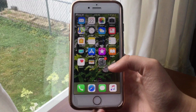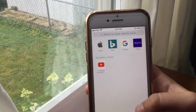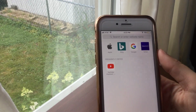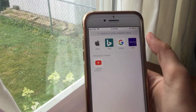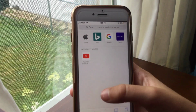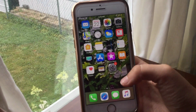We also have Safari, which I was just looking up showtimes for a movie. Basically the only thing that I use on here is YouTube. Sorry about the distraction there, but basically it just has all the standard stuff on here. I only really use Google. I don't use Yahoo or Bing or Apple or anything. And YouTube I only use when I am in the app itself, but I didn't have the app originally, so I would just look it up on the internet. But yeah, that's basically it for everything.